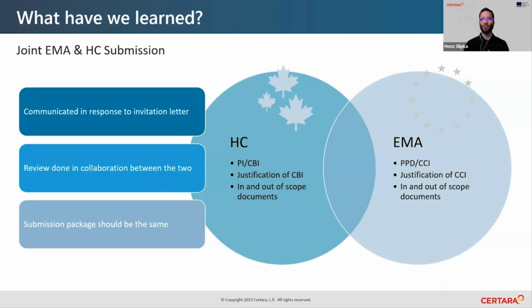A lot of what has come out with the new Policy 70 is mirroring what has been happening with Health Canada. And so the goal is that these joint submissions to EMA and Health Canada will be possible going forward. This should be communicated early on. So when you get your invitation letter, that's a great time to let EMA know that you'll also be submitting to Health Canada. And hopefully the review and the entire process should be similar for Health Canada and EMA.